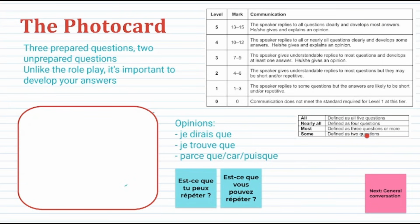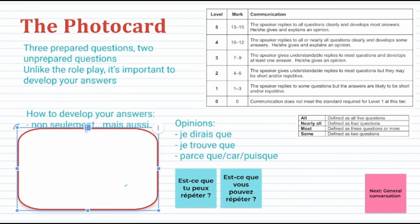So therefore, try to make sure the answers you prepare are as developed as possible, because this means you can get away with slightly less developed answers for the unprepared questions, but I would still try to develop them as much as you can. To make sure your answers are developed, try to use complex structures and multiple sentences.